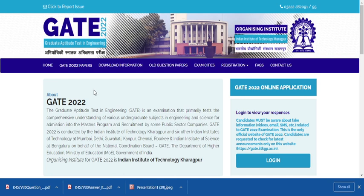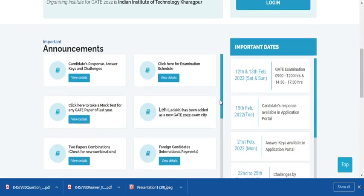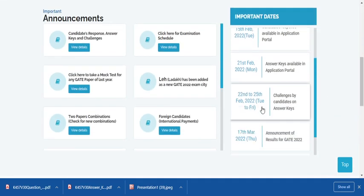Finally, the GATE exam has come to an end, and yesterday they uploaded the answer key. If not, please download your answer key using your login details. The next important date is the 22nd to 25th of February, when candidates can challenge the answer key.